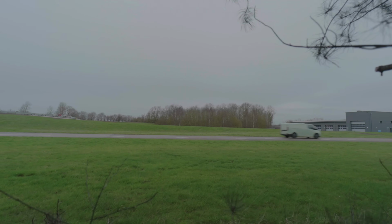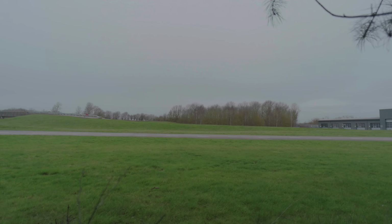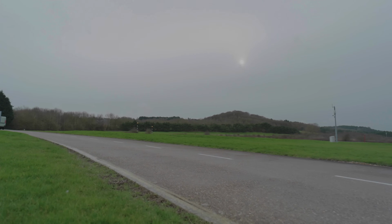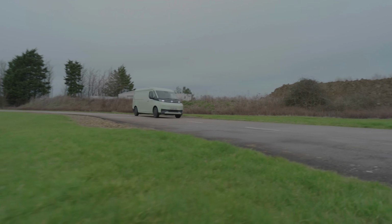But apart from that, I have to say, it's quite an impressive piece of kit. It's quite nice. There's good visibility. As I say, you've got this great big panoramic windscreen in front of you, with the front three-quarter vision out the side there. It's very easy to place the van.